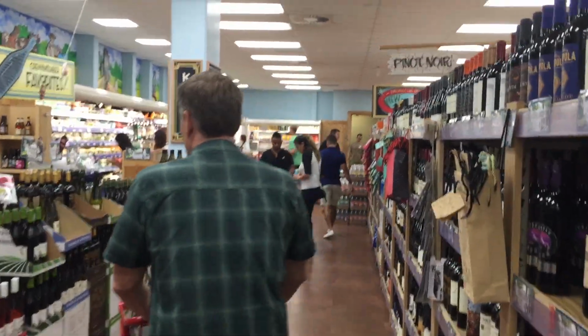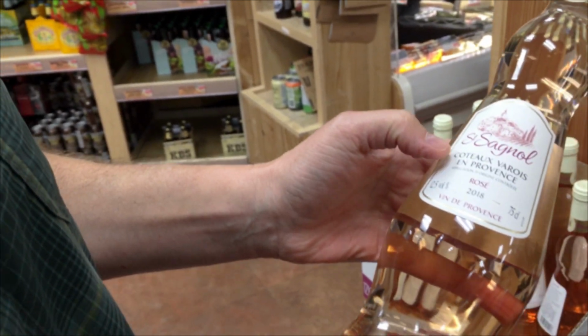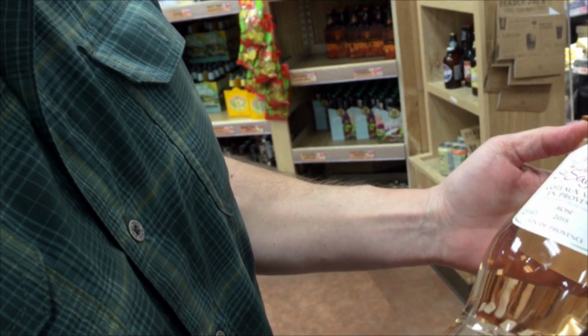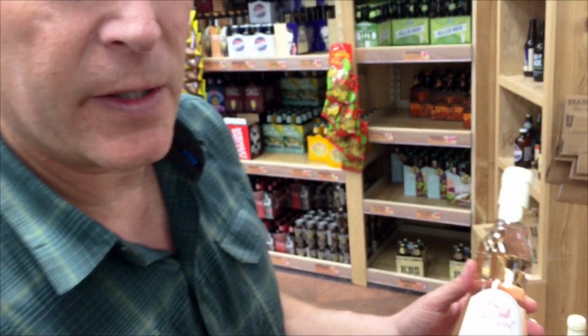So I'm always on the lookout for French rosés, especially those from south of France. But this one caught my eye. I like that it's just under 13% alcohol, and it's quite light in color. I bet this one's going to be dry, just a little bit of fresh fruit, maybe some strawberry, and I just really adore the southern French wines. So I'll try it and let you know what I think.